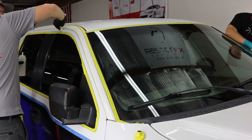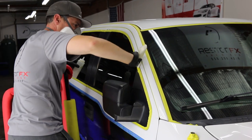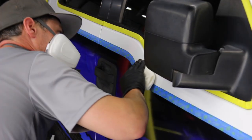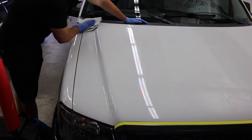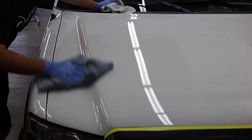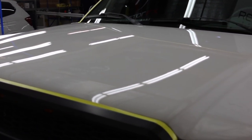Once the RestoreFX product has been applied, it needs to stay indoors for 12 to 24 hours, the longer the better, and then 3 to 5 days before it can get wet. The guys sped up that process by using their own curing lights. The final step to the entire process, after it's been cured of course, is to clean the surface with isopropyl alcohol. I was completely blown away by the results. It honestly looked like they sprayed my truck with a fresh coat of Ford Oxford white paint.